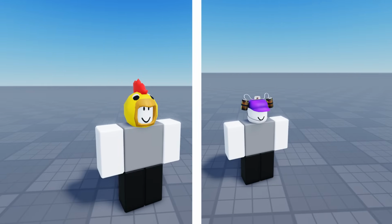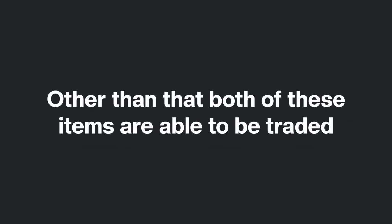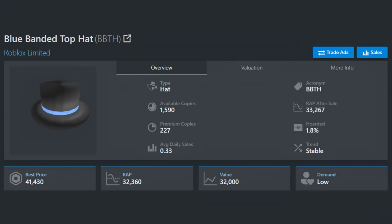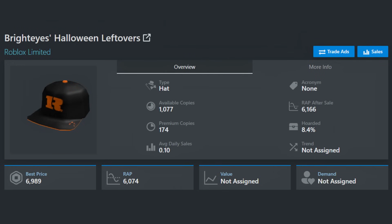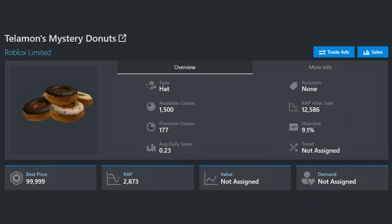As both items go, I think they look quite nice, but the real touch is in the sounds, which both do get annoying quite fast, which is a good thing if that's what you want in life. Other than that, both these items are able to be traded, which is great for the gift box owners, as all the items from these gift boxes are tradable and worth quite a lot of Robux in the current market.